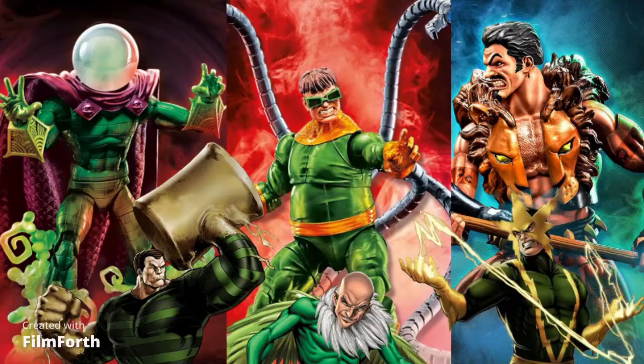let me just look at my notes so I get this right, because it did change a lot from the Sinister Six to the Sinister Seven. The original Sinister Six was Doc Ock, Vulture, Mysterio, Sandman, and Kraven the Hunter. That was the original Sinister Six. Now, Doc Ock, Vulture, Electro, Mysterio, Sandman, and Kraven the Hunter.